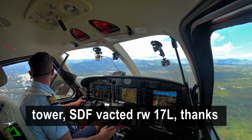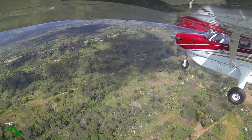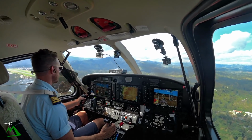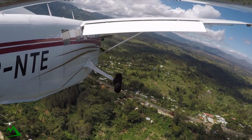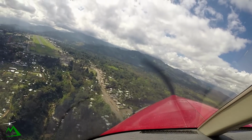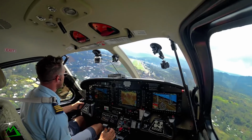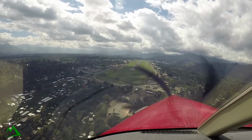At Tower, Sierra Foxtrot, vacated 126. Sierra Delta Foxtrot. Alright, flaps are done. Let them know we're turning final. Tower, November Tango Echo, turning final 35 right. November Tango Echo, 35 right, clear to land. Clear to land 35 right, November Tango Echo. There's 70 knots. And just now 2 knots, quartering tailwind.